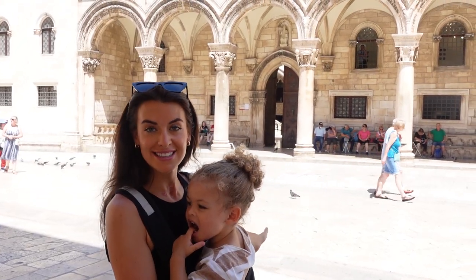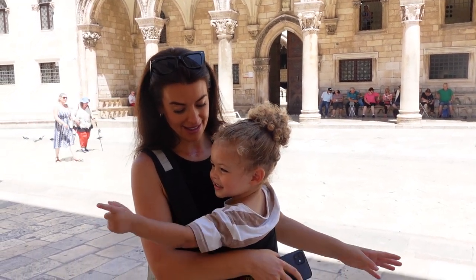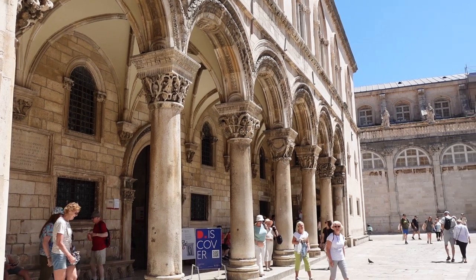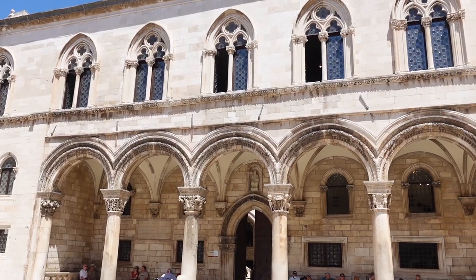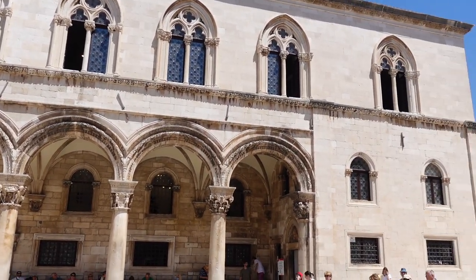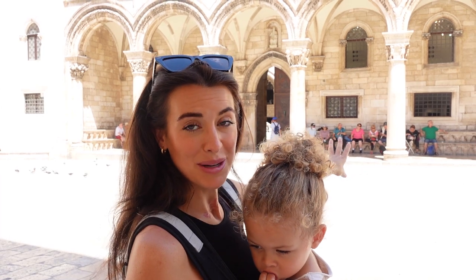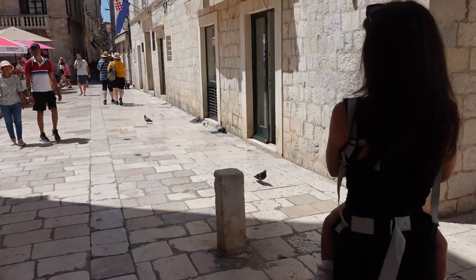This is Rector's Palace. Funny enough, it was named after a man called Rector. He was only statesman for 1 month, and during that time he actually wasn't ever allowed to leave there. So he was basically like a prisoner in his own place. And in there is actually the original keys to the city gate. Along its time, it's been quite a lot of things. It's been a prison, not just for Rector, and it's been a library.